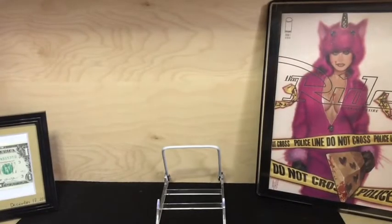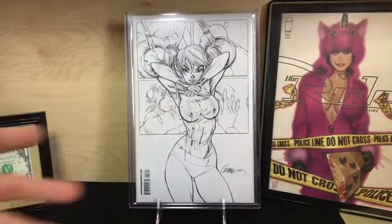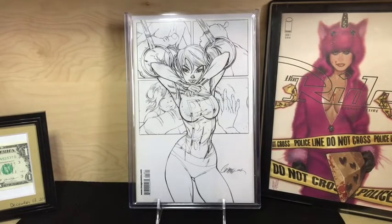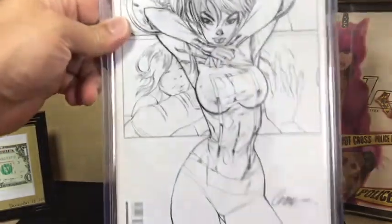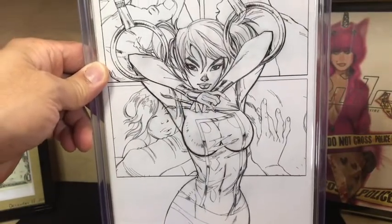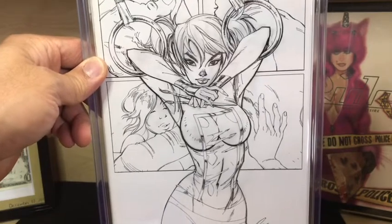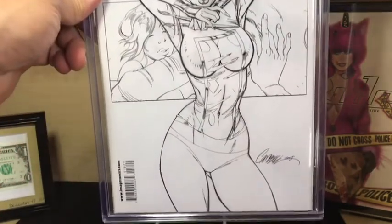Alright. Continuing with J. Scott Campbell, I have 2 raw copies already, but this is one of my favorite covers. Elephant Man number 18. This is the variant. I don't know what the ratios are, so I'm not going to mention it. But this is a sketch cover variant of Elephant Man number 18, cover done by J. Scott Campbell. Just love the details. I love the sketch cover because it shows a little bit more detail in the fine lines, which the color tends to cover up. But as you can see, the sketch on this cover just says it all.